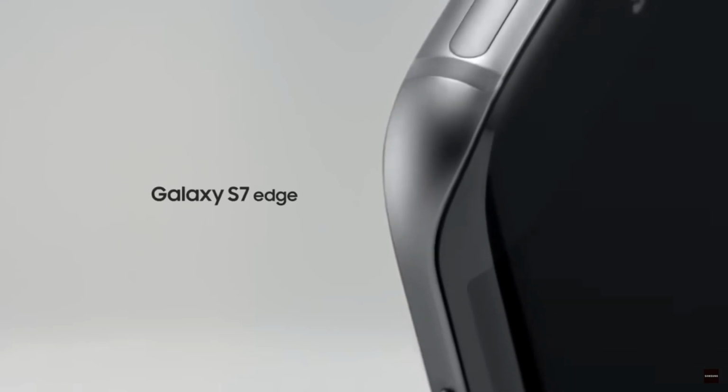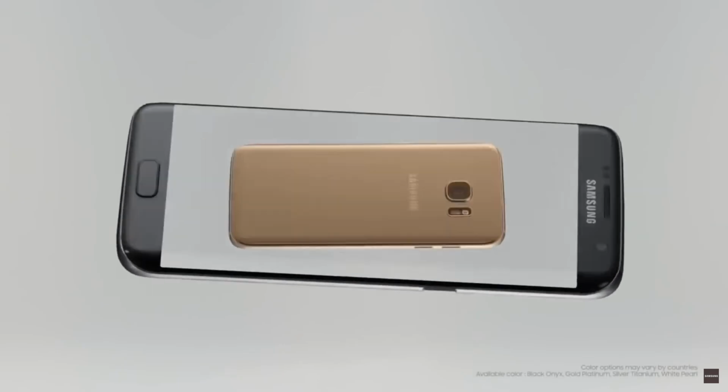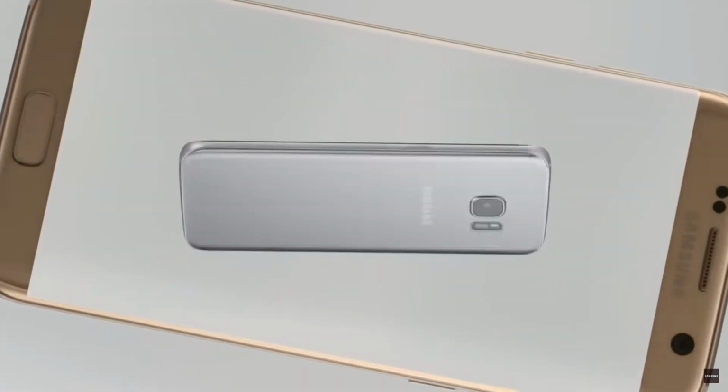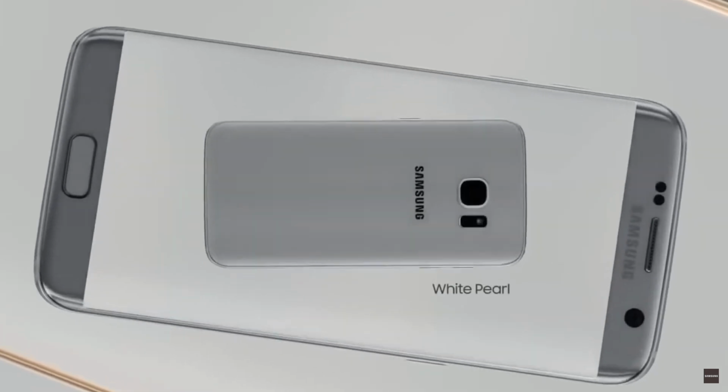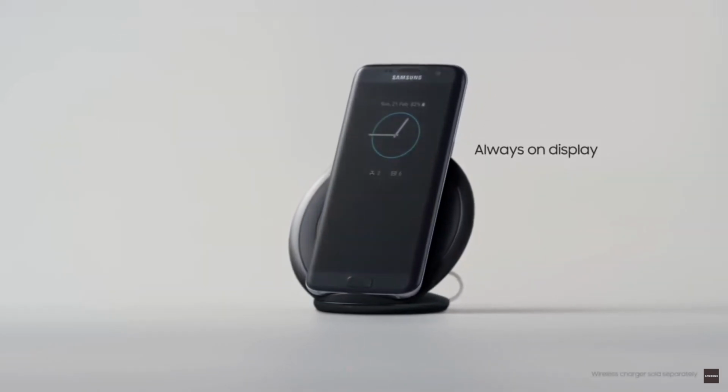To illustrate this, look at Samsung's Galaxy S flagship from 2016, the Galaxy S7 Edge. It has a single rear 12 megapixel camera, 4 gigs of RAM, 5.5-inch screen, and at the time Samsung was cramming the most they could into their flagship phones.